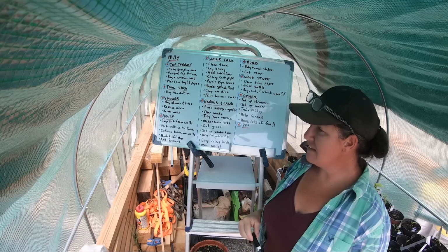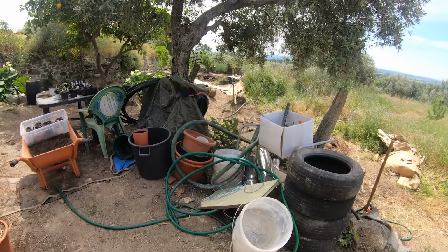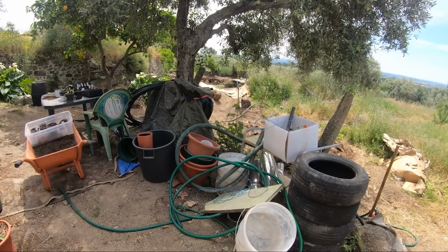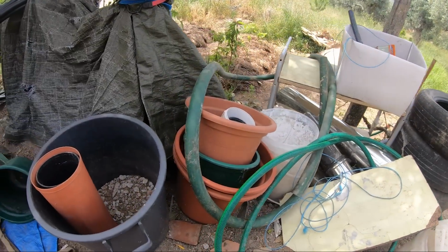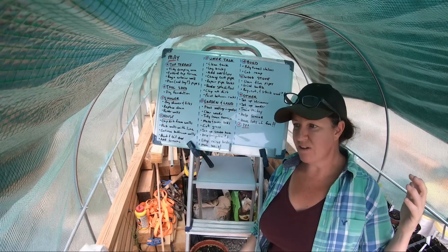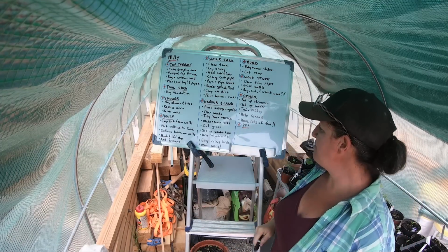Tidy the lemon terrace. The terrace with the splash pool and the lemon tree has filled up with a whole bunch of crap, so I'd like to find a spot just to dump that stuff so it's not on that terrace, because that terrace is just such a nice place to hang out, and it's better if you don't have to hang out amongst a whole bunch of random pipes and old car tires and all kinds of crap. So I'd like to find a spot for that and clear it away.